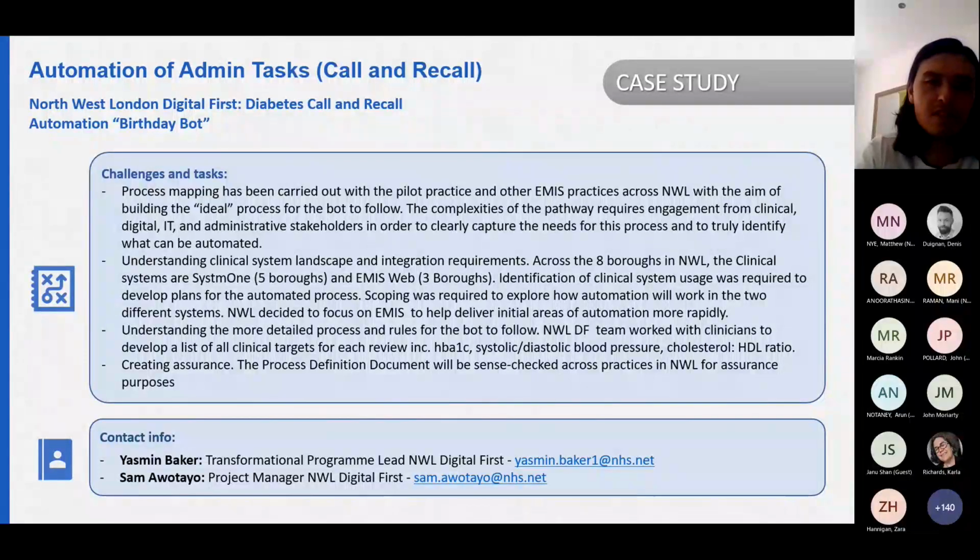So some of the challenges and tasks have been process mapping being carried out for the pilot and across further pilot practices, but across other EMIS practices in North West London as well, with the aim of building essentially the ideal process for the bot to follow, taking into account all the complexities of the pathway requirements across those different sites, and engaging with lots of different stakeholders across clinical teams, digital teams, administrative stakeholders, to really capture the needs for this process and truly identify what can be automated and how well it can be done.